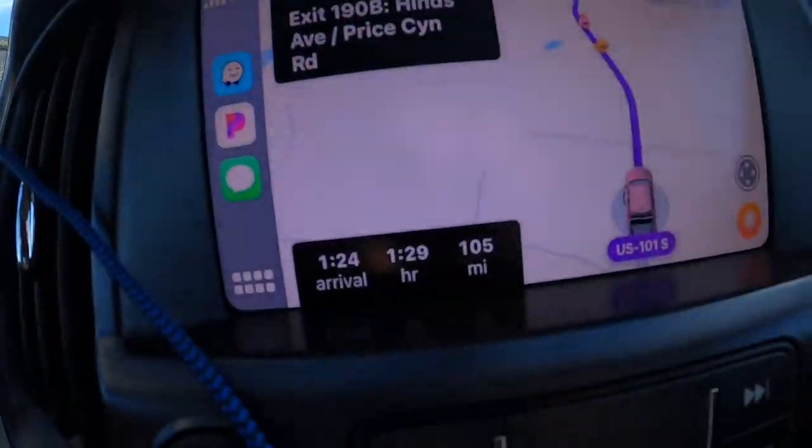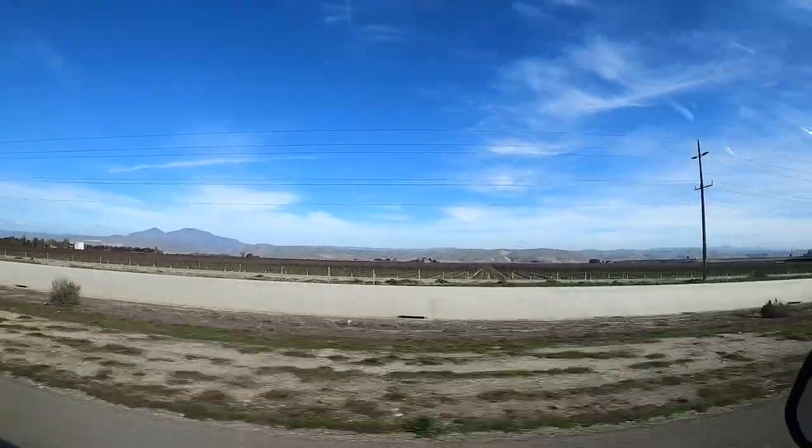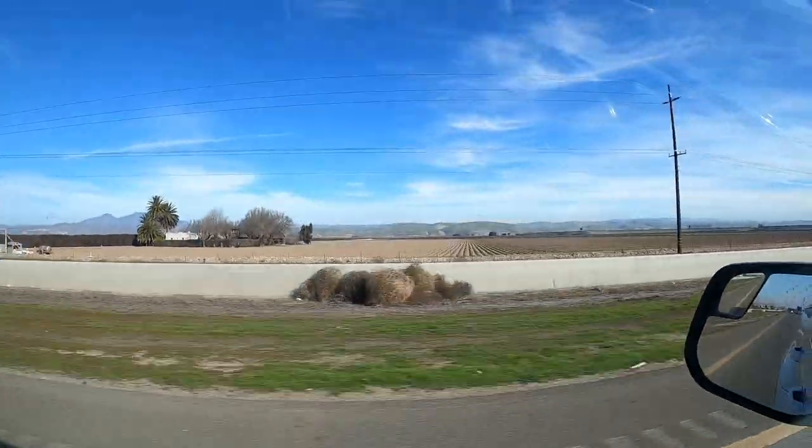Checking back in with you guys, still on the drive. Got about an hour and a half left in our journey, as you can see there. So we're about halfway there. The view has not changed much. Just farmland, pretty much. Central California farmland. That's typical.